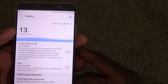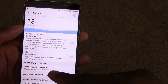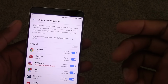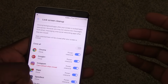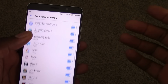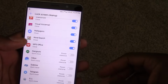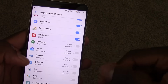One thing, as you can see here, is that apps will be closed when the lock screen is off. You want to close apps when the screen is off. Now, if it's an app that you want to get a notification for, you leave that one unchecked. I pretty much have everything set to close when my screen is off, except for the ones I go into the most, which is probably Hangouts, Inbox, Sideline, Telegram. It says don't close.